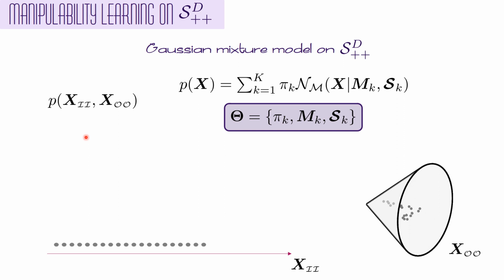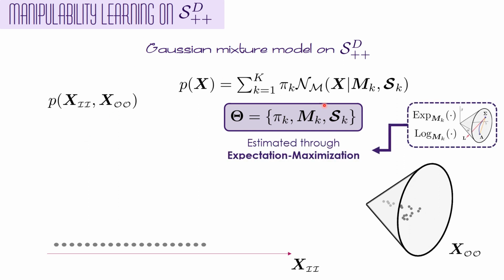and we train the model by using a modified version of the expectation maximization algorithm, where we basically exploit exponential and logarithmic maps that are extracted from the Riemannian manifold theory in order to properly compute means that correspond to the mean of the Gaussian distribution in the SPD manifold, and covariance matrices, which in this very specific case correspond to fourth-order tensors. So I won't go into the details, but I would still like to give you an intuition of what's happening here.